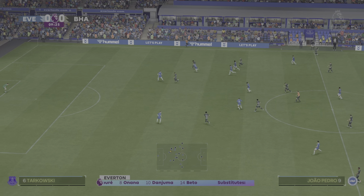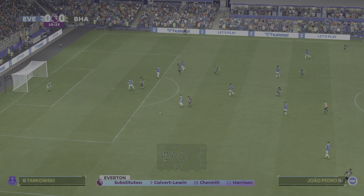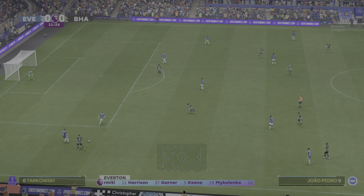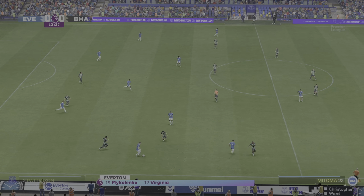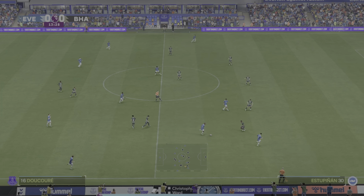Here's how Brighton and Hove Albion line up. Certainly looks like a 4-5-1 to me. It does look quite defensive, and I'm sure they'll be looking to keep it tight. It is key that the forward holds the ball up well whilst he's waiting for those runners. It's going to be hard work for him up there on his own, I'm sure.